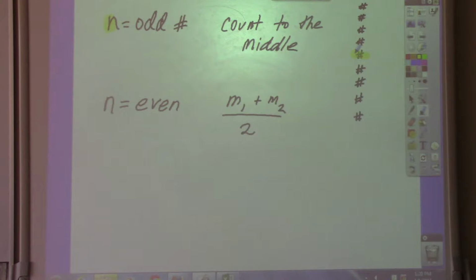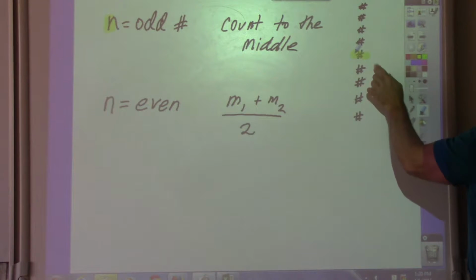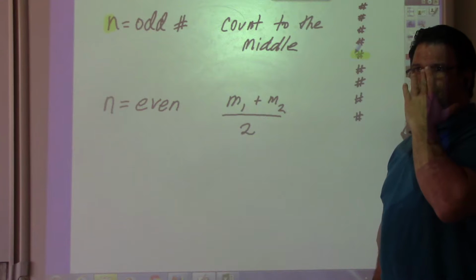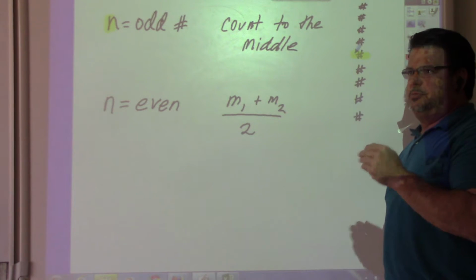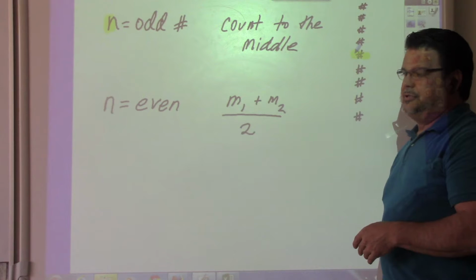Because how many do you have on the top? And how many you got on the bottom? 4. So that's the middle. And everything is based on center with statistics. Everything is based on the middle: the range, I mean the mid-range, the middle, the midpoint, or the median, or the average.